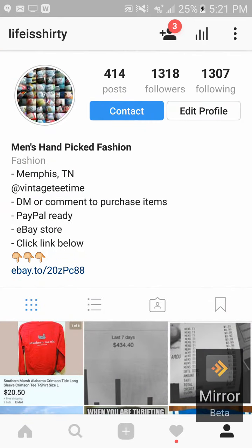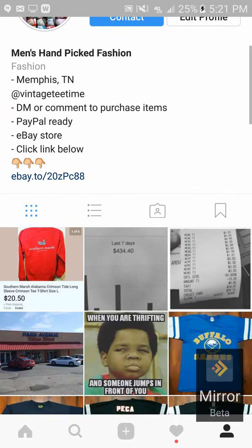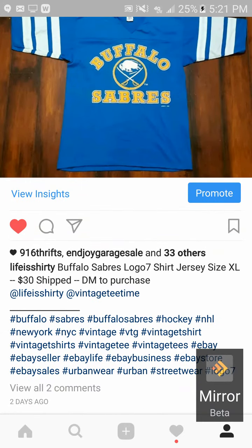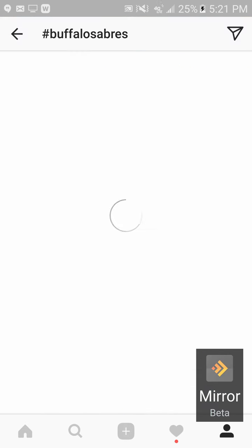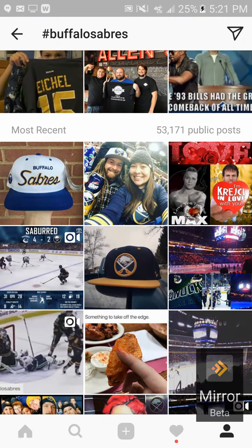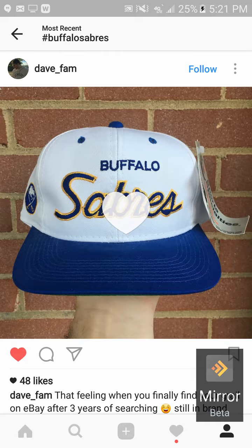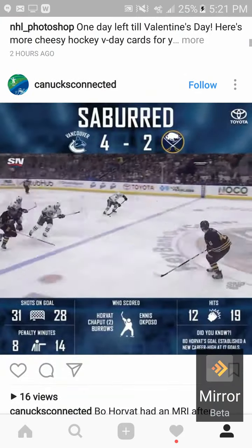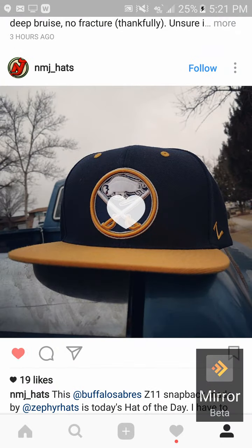I got my notes here. So, oh, also, yeah, so Buffalo Sabres. Also, with the hashtags, search your own hashtags. So I'm Buffalo Sabres. I'm going to search Buffalo Sabres hashtag right here, and I'm just going to go through, and I'm going to start double tapping. These are photos from people who like the Buffalo Sabres, you know.